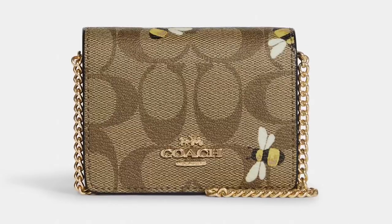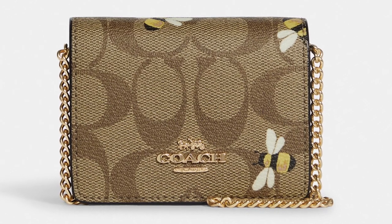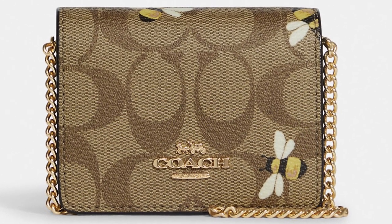Anyways, next up, the mini wallet on a chain in signature canvas with B print. Now, I really enjoy all of the smaller pieces with the B print because it's very cutesy and very adorable. And in all honesty, if this were to ever go on a deep enough discount, I wouldn't mind getting this actually. I feel like this would add such a nice edge. I wouldn't say edge because it's cutesy. It would add a really cute vibe to a lot of summer and spring looks.